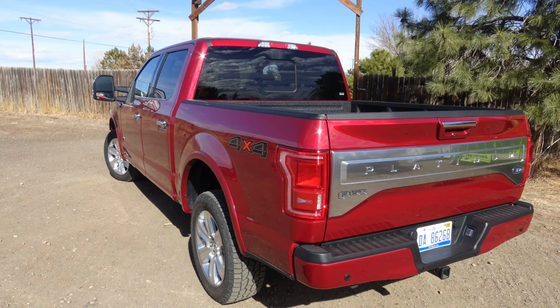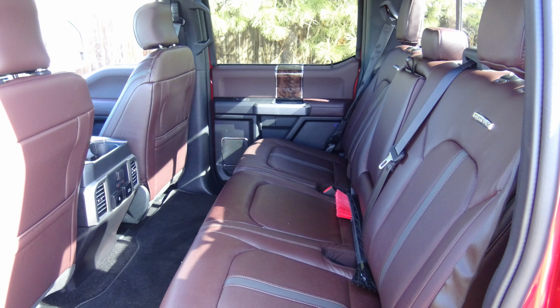But anyway, okay, since it's risky conditions and I'm driving, what else do my notes say? Now, there's a lot of equipment on this. This is a Platinum. I want to take a picture of these seats because they're really cool, a great color. What color is that? Like a ruby red or something?